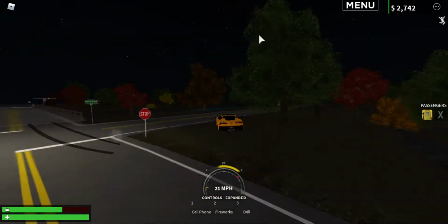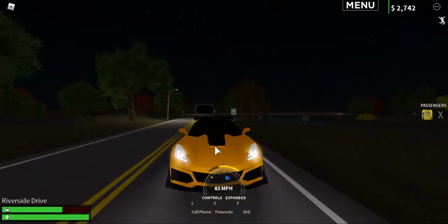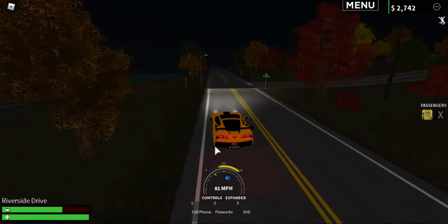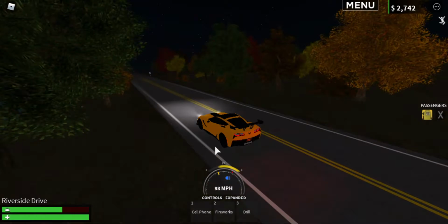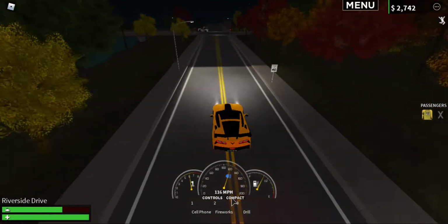But I like the headlights. Really fast. I highly recommend this thing. I think they made everything smaller.